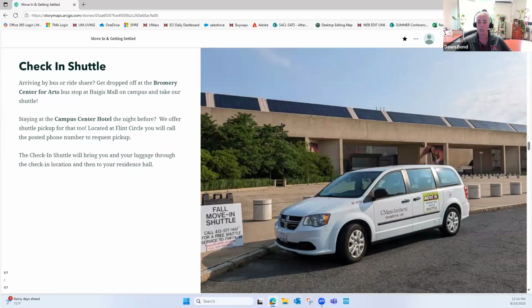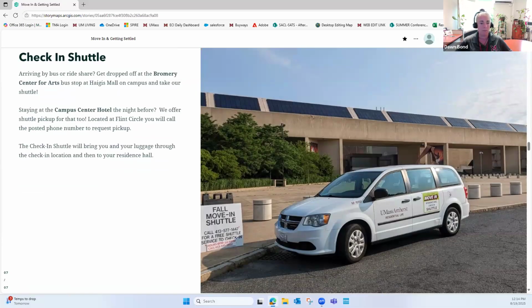We also operate a check-in shuttle for students who are arriving by bus. Peter Pan bus stops at the Bromery Center for the Arts, also called Haggis Mall, and this shuttle will take you the last mile. If your family or your student is staying at the UMass Hotel overnight, then we can also come and pick you up and take you the last mile with the luggage. And so that check-in shuttle operates all 3 days as well from 8 a.m. to 5:30 p.m.